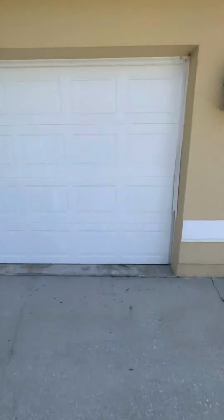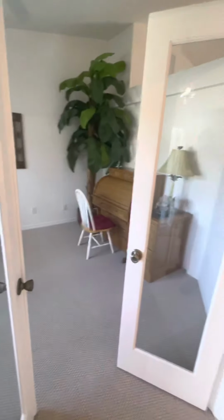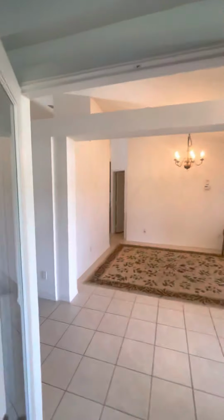You've got a formal dining room here. When you walk in, to the right, they do have cathedral ceilings in here. Keeps it nice and open. This is an office, which you want to keep as an office instead of a bedroom, because it does have the opening into the other area. You could close that off and make it a bedroom if you wanted to.